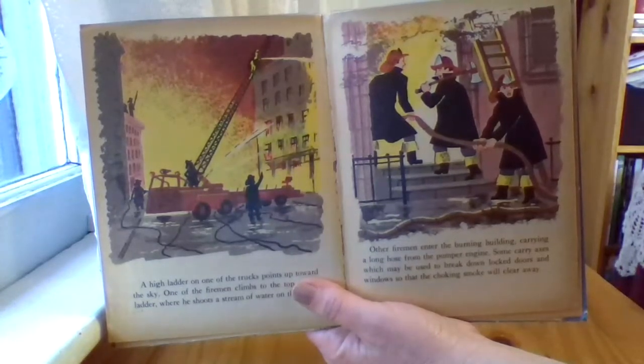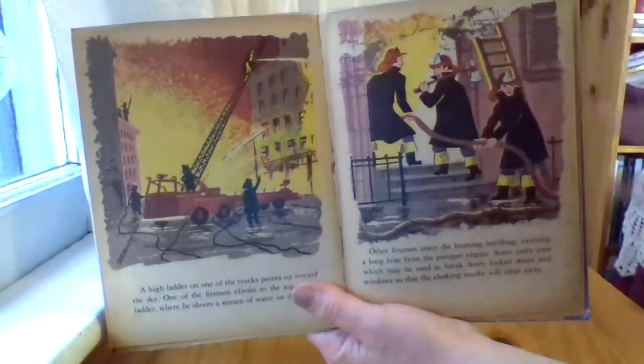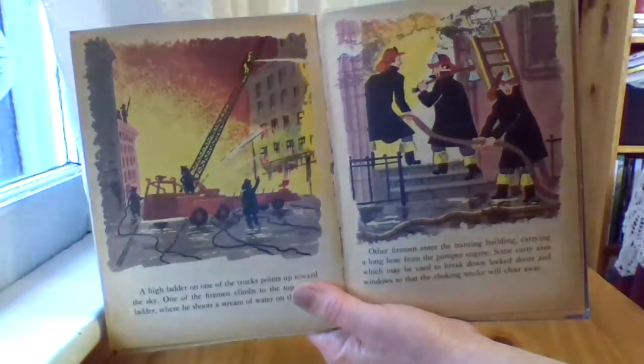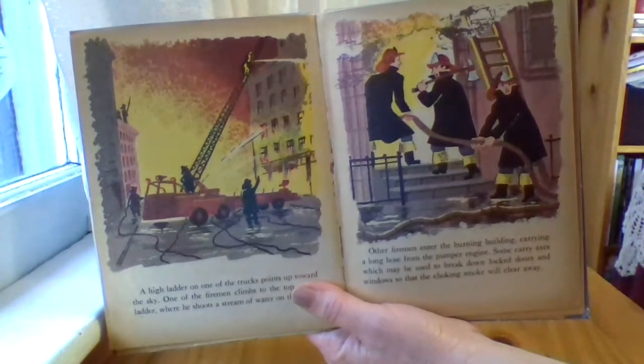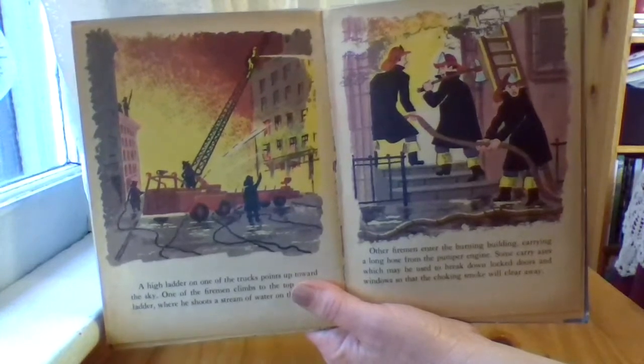And also, not to be afraid of the firemen if they have to make a loud noise and break in. They're doing it in order to put the fire out and to rescue people. So that's something you can talk about as a family, and maybe someone can draw up some maps and you can have some practices. We actually had some practices.